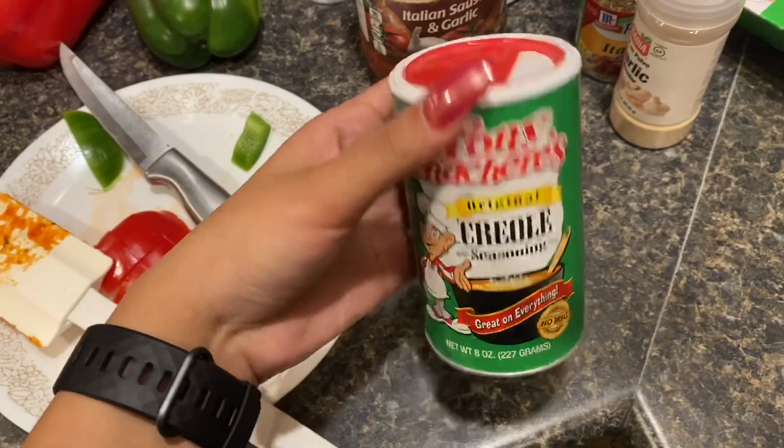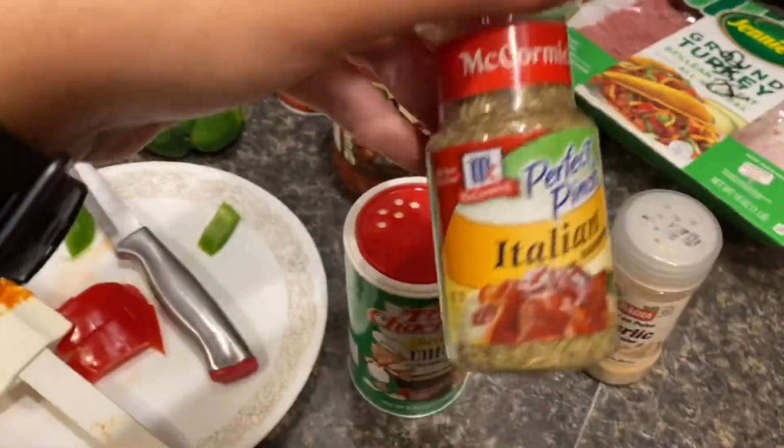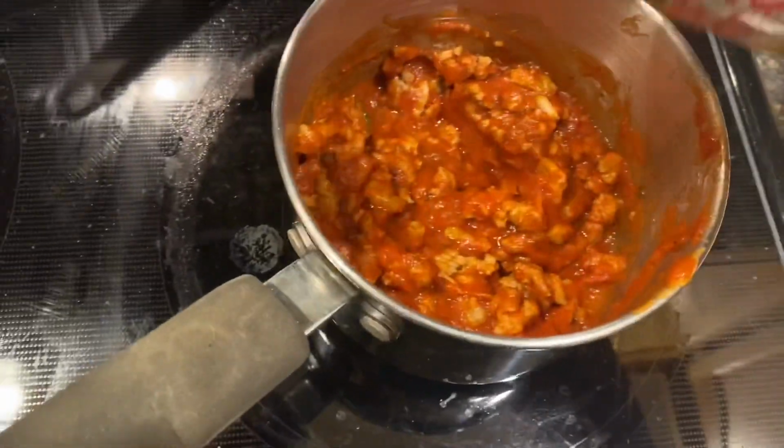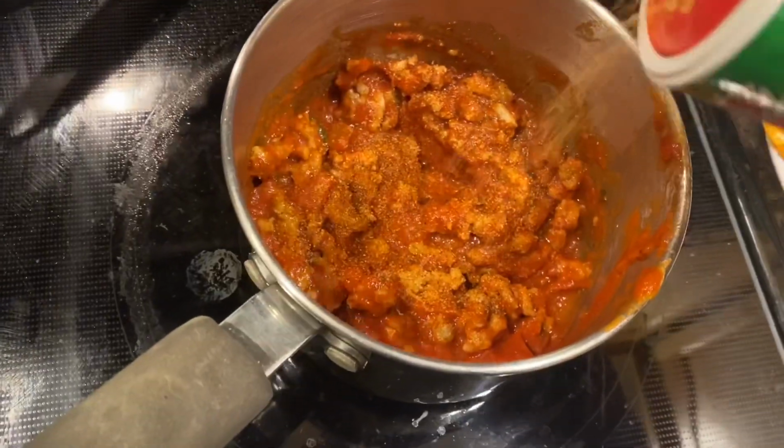Because I like my stuff to taste really good, because who wants some plain Jane spaghetti? Not I. So after seasoning it, basically you just let it cook. Make sure you have your water boiling while doing this.